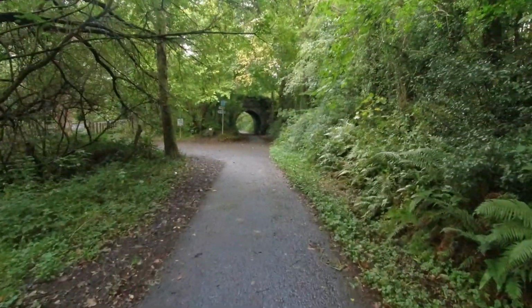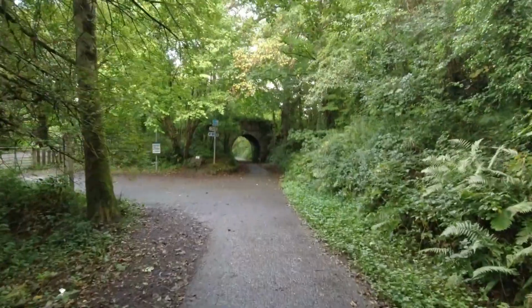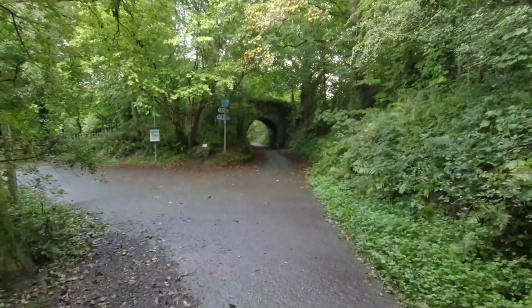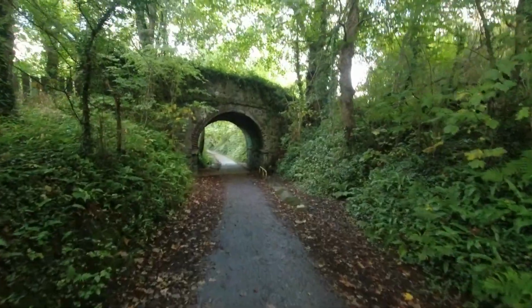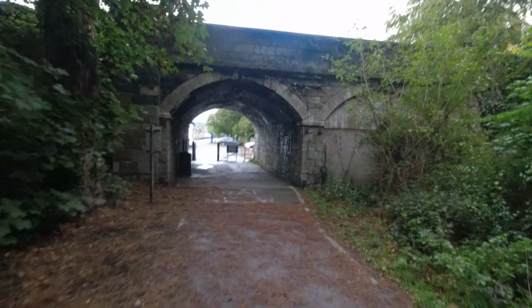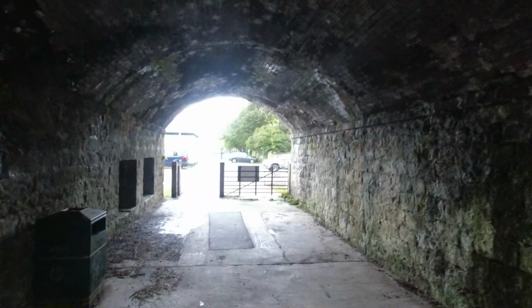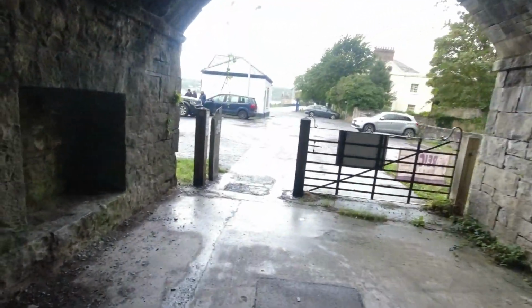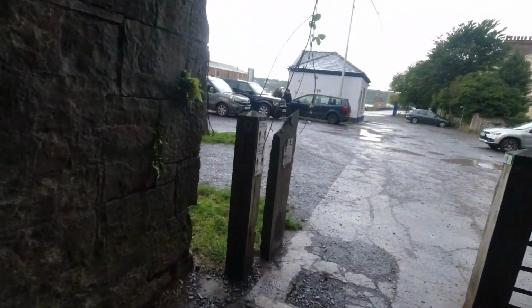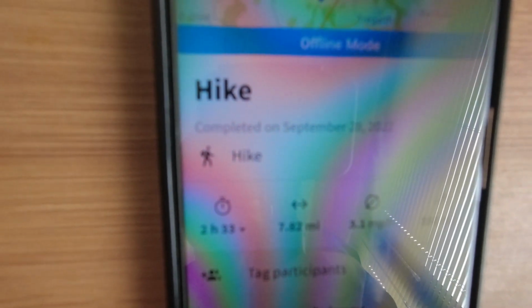I'm back at the junction in Whitebridge. Last mile and a half or so now. Here I am back in Porthpenrhyn. Lovely few hours walking. Just short of 8 miles.